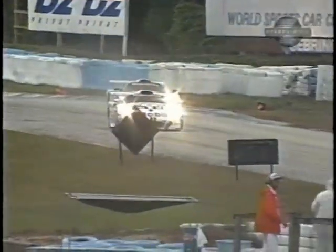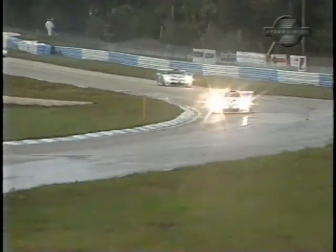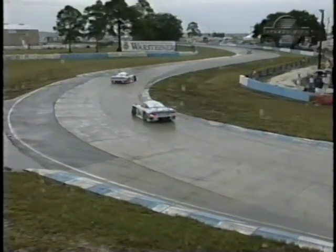And boy, a lot of talk over the weekend here at Sebring. I mean, everyone obviously very excited to see these cars because technically they are so interesting. But the big question mark is who's going to pay for all this? These cars are very expensive not only to purchase, but incredibly expensive to run. Well, there's a question mark over this series in Europe. There's a question mark over sports car racing in this country.